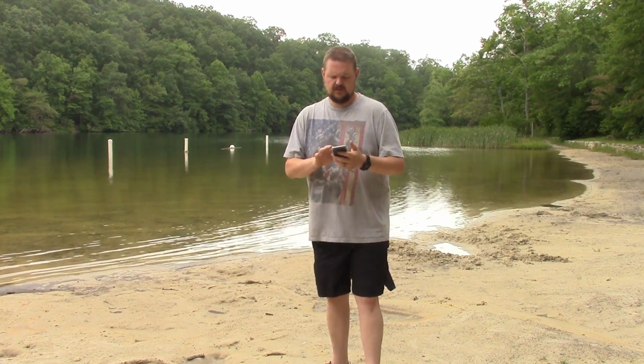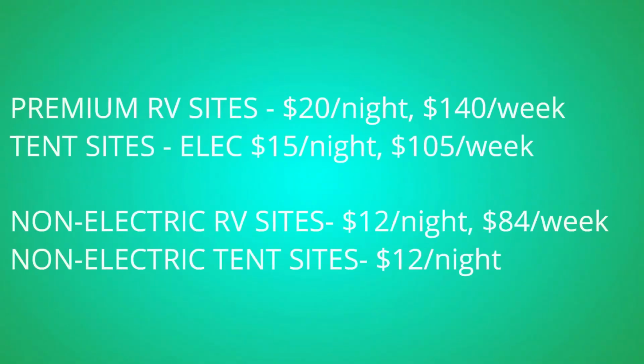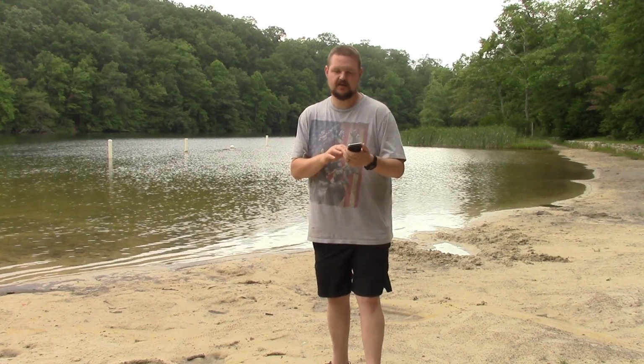Then as far as the other loops go, the pluses is if you get the sites without the electricity, they're a lot cheaper. But their electric sites, their premium sites here are only $20 a night. And I'll admit, I was kind of being cheap, and I was thinking, well, is it going to cost more than the difference to run the generator and this and that and other? Just get the electric. It's $20. That's very economical for a campsite.